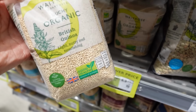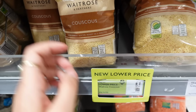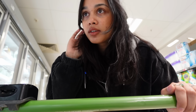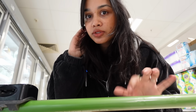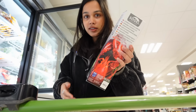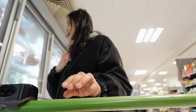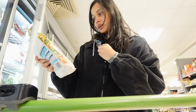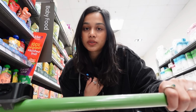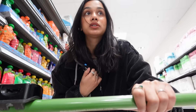Also, I did want to go for some quinoa, but this was nearly £4. So I opted for couscous instead, which was only £1. What a bargain. I am running out of budget, so I'm thinking of getting my fruit and veg. But I don't know if I have the luxury of getting fresh fruit and veg, so I'm looking in the frozen section. You can get lobster here. It's kind of insane. We are looking in the frozen veg section, and it's actually a lot more than I thought. This is £1.20, so I'm going to see how much it costs to buy individual vegetables loose, and if that's cheaper, and I get more choice.